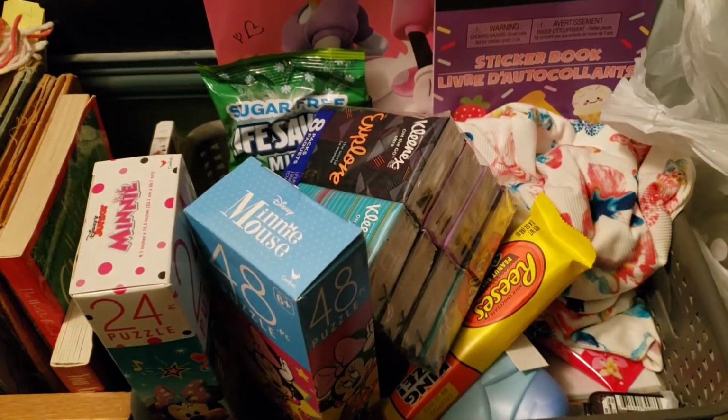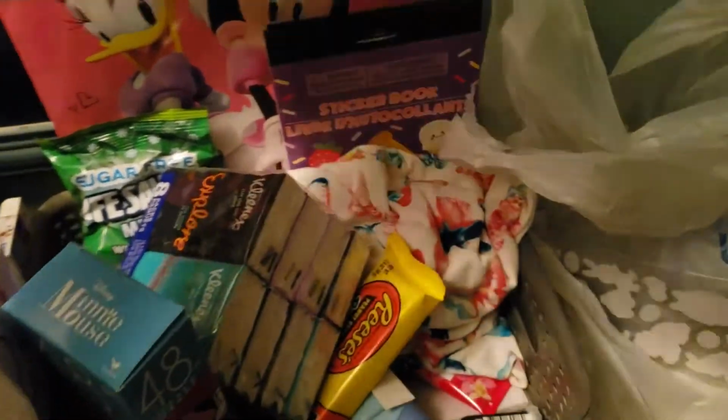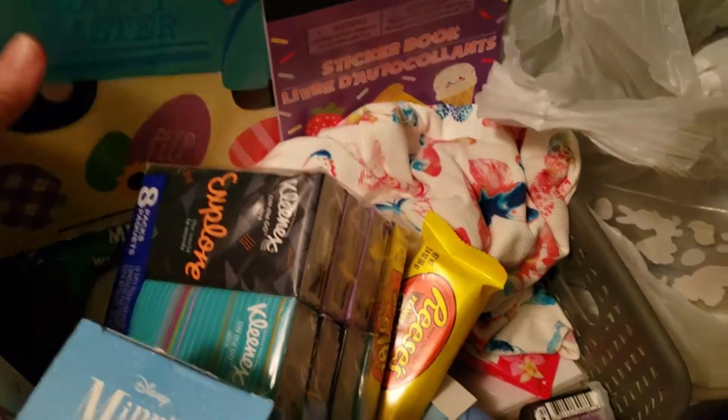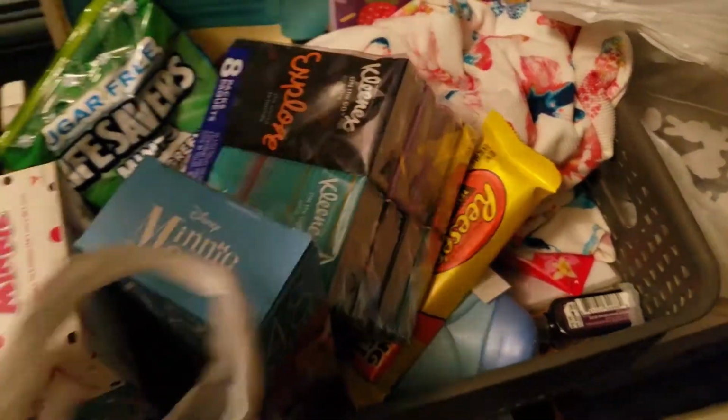Okay, so here's Nancy's box of stuff. We'll just add what we have. She's already got a bunch of stuff in here. Oh, look, I already had Kleenex.